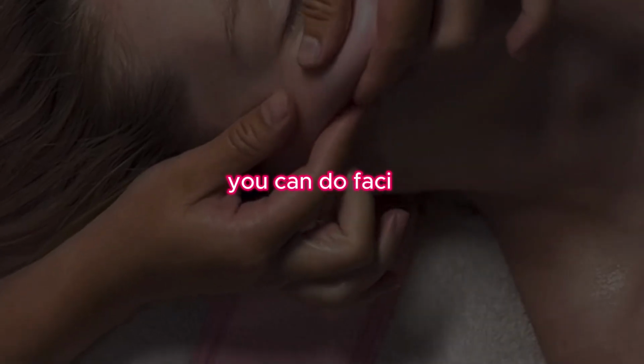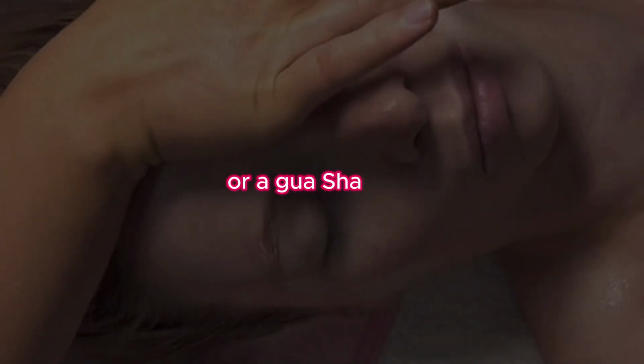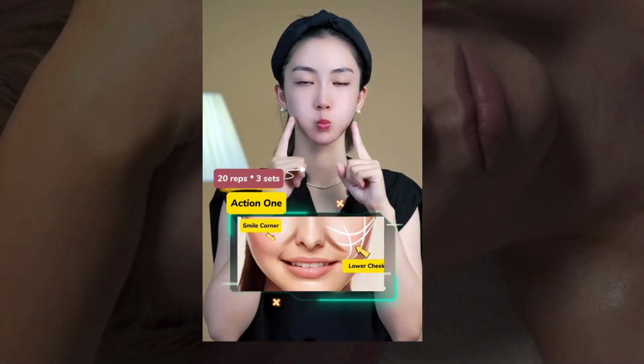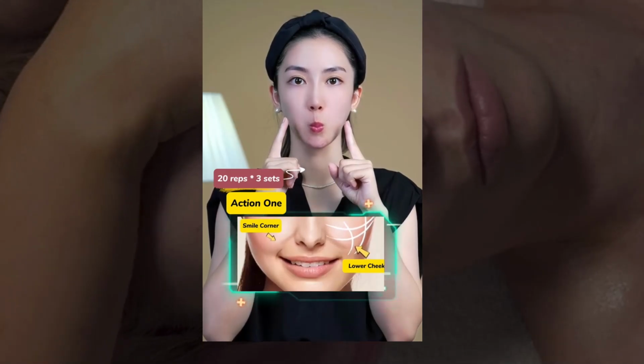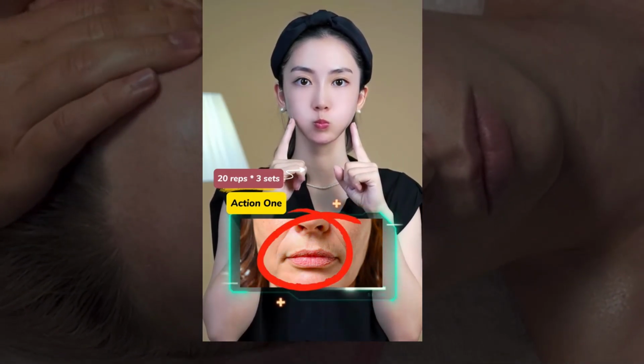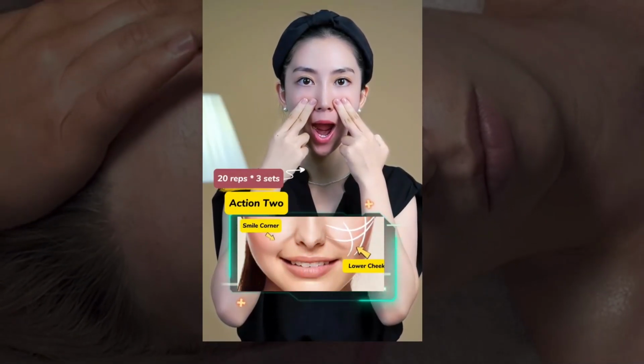You can do facial massage by using your fingers, a facial roller, or a gua sha tool. You can also use some facial oil, cream, or serum to lubricate your skin and enhance the massage effects. Aim to do facial massage for at least 5 minutes per day, and follow the natural contours and directions of your face. Do facial yoga.